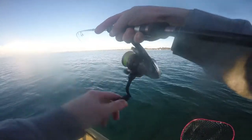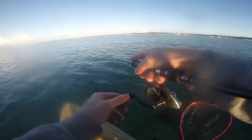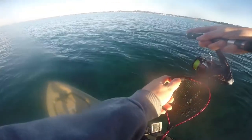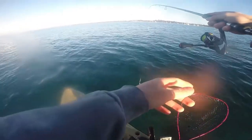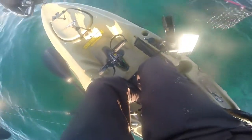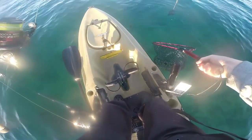There we go, saw him take that. Oh, I've only just got him. Struck a little bit on the early side. That is a slightly better squid. Jeez. Got a little bit on the excited side there. Just so. Let's see. Okay.